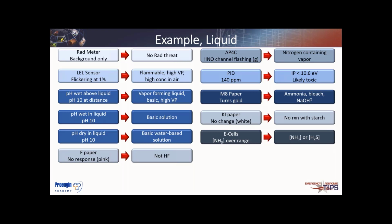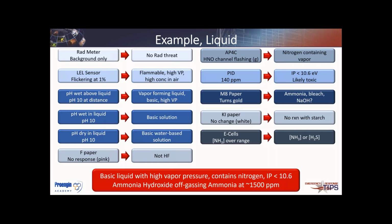So when we take all that together, we know we have a basic liquid with a high vapor pressure that contains nitrogen and its ionization potential is less than 10.6, which puts us to that it has to be ammonia hydroxide, which is off-gassing ammonia at 1,500 parts per million. So to do that, we knew that the 140 parts per million, we used its correction factor, okay? We knew that it was nitrogen containing, but the channel was flashing, which meant it was over its maximum. So we knew it was going to be over that, and we used the PID to do the concentration. So quickly figure out it's a basic liquid with a high vapor pressure, contains nitrogen, IP less than 10.6, and now you can figure out everything about it.